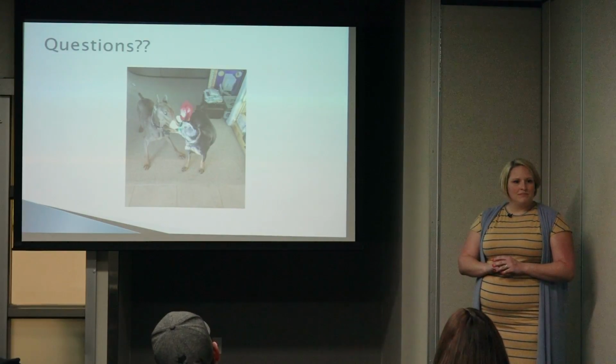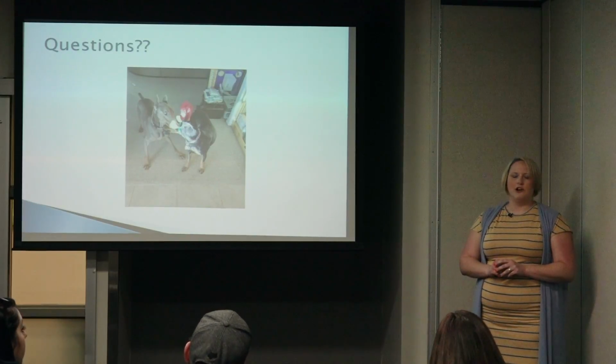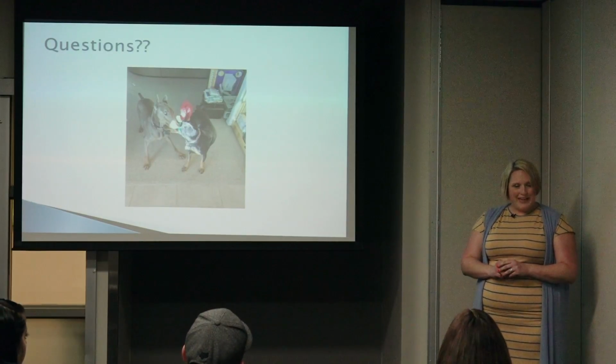Do you often see smaller dogs with these cancers? Oh yeah, definitely. I think the large dogs are overrepresented for us because we see so many of them.